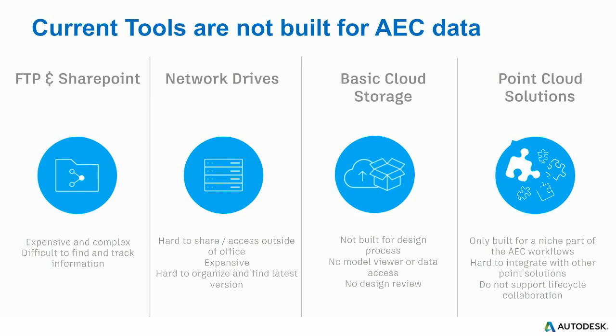We're seeing some designers start to adopt more modern tools such as cloud storage, but the problem is that these cloud storage tools are really not built to manage design data. CAD files and BIM models are not viewable or usable natively in cloud storage applications, and users have to resort to downloading and opening them in order to get the model out and the value out of the model themselves. Lastly, we see some architects and engineers trying point solutions such as Aconex or Projectwise, but while these solutions are tailored more towards AEC projects, they only solve one need at a time and are hard to integrate with other solutions, and they really don't support the project lifecycle of collaboration.